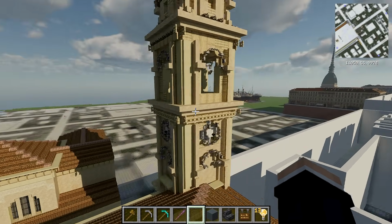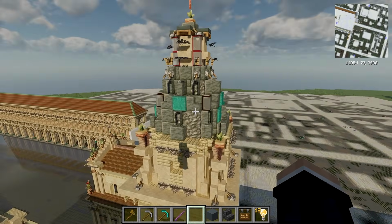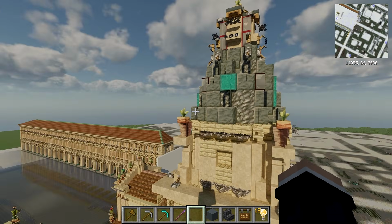Great details on this one. Lovely clock tower on this one. The roof really works well. Oh yes. Good use of tuff through there. Lots of little details going on.